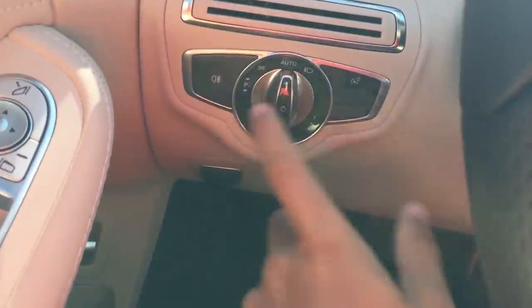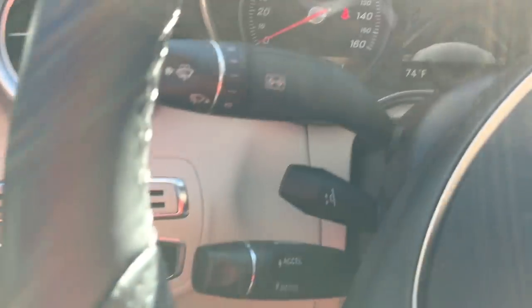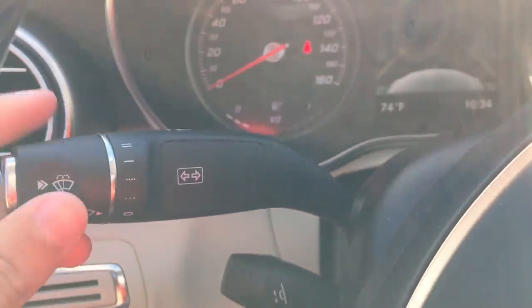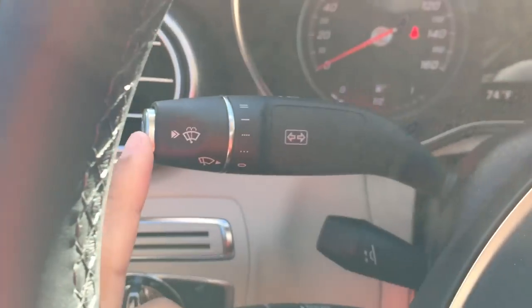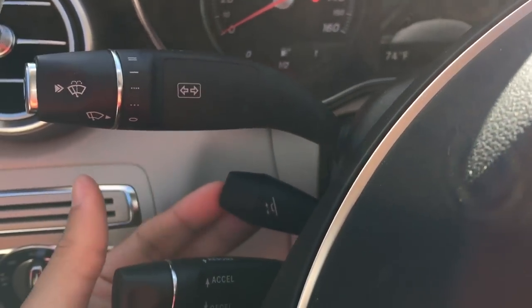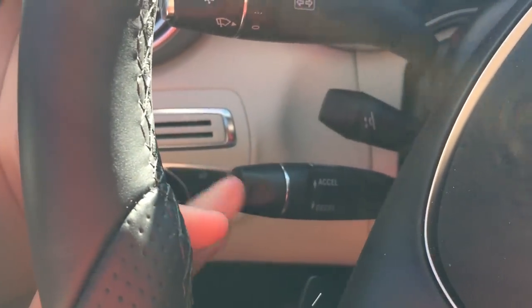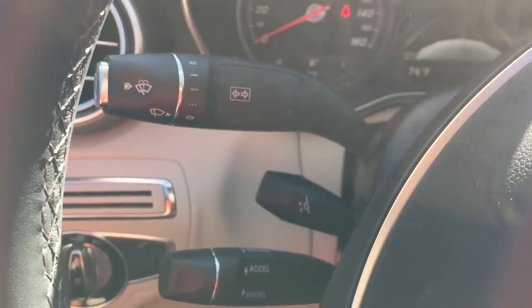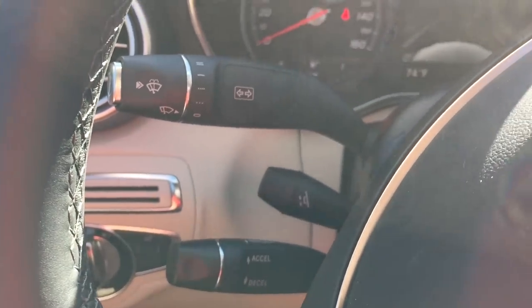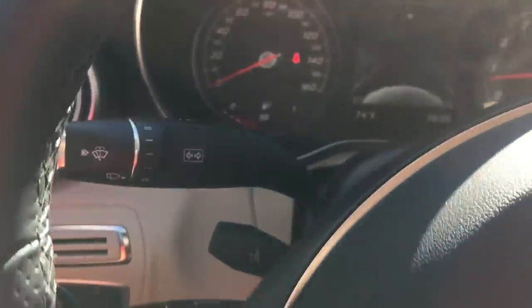Your headlight switches, your fog light, your dimmer control for your instruments. Here you have your turn signals with your wipers and push in for fluid. Your tilting, telescoping steering wheel, automatic function. Your cruise control. This one's not equipped with Distronic, which is the radar guided cruise control, which we have in our ML. It'll automatically keep the same amount of distance. But this is just like normal cruise control in any car.